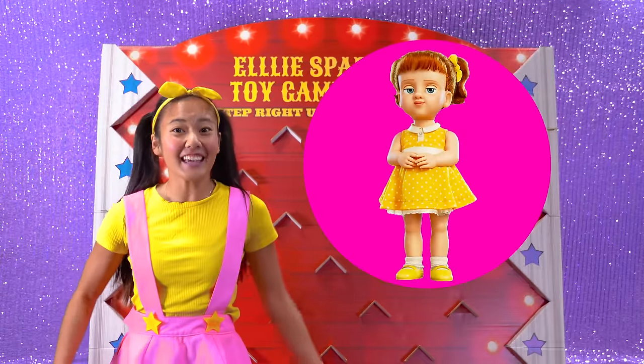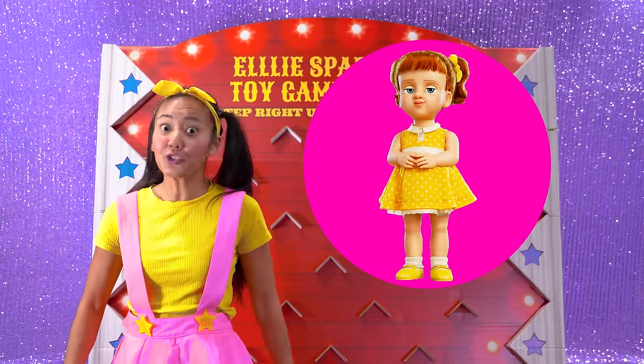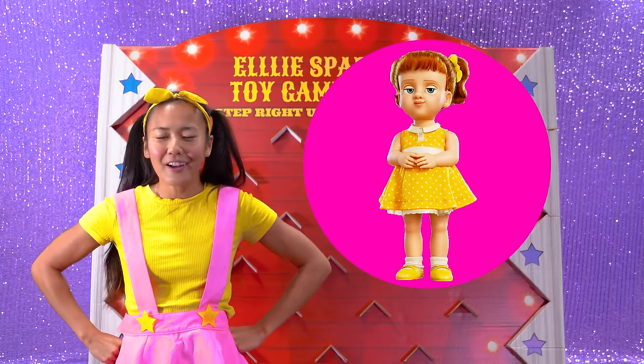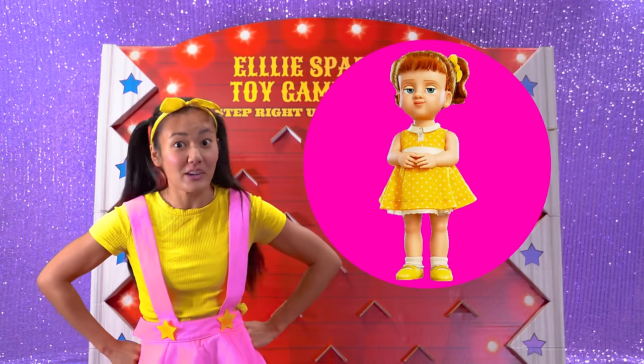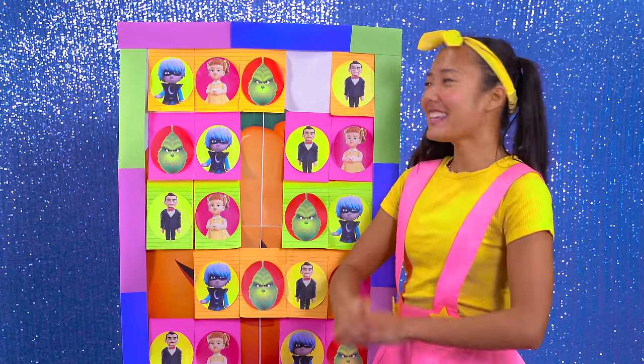It landed on Gabby Gabby from the Toy Story movie. She's so sneaky and always trying to scare Woody off. What a sneaky little doll. Let's see if she can help us with the mystery picture. Let's do this. Count with me.